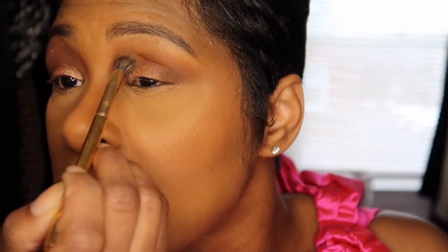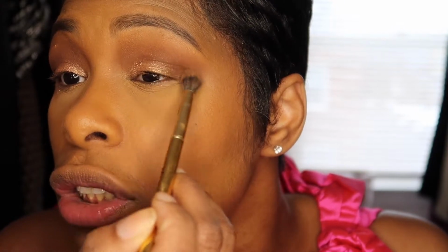So I'm going to take a little bit more. I'm going to take my Y17 Morphe brush, a little bit more of the pink, what is this, the smoke, and just blend on the side, just to make sure that it's still neat and like a gradient. And it's not too dark, because it's still Valentine's Day. So I still want it to be pretty.